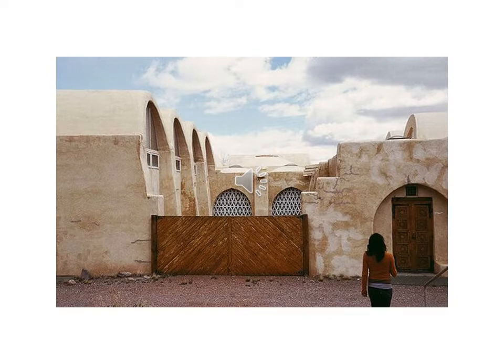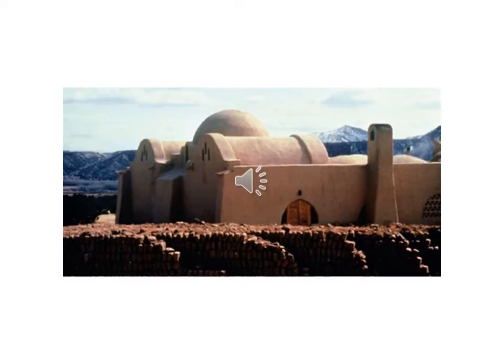This is an example of adobe architecture created out of the locally available material in Egypt. This, of course, is Hassan Fathy's adobe architecture he practiced in Egypt.